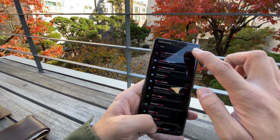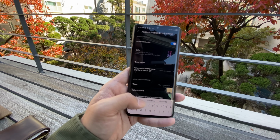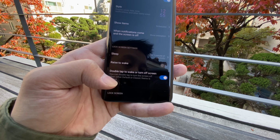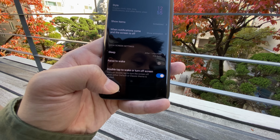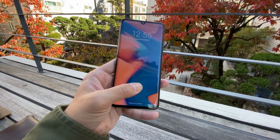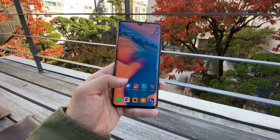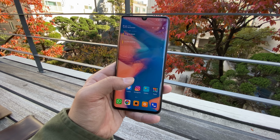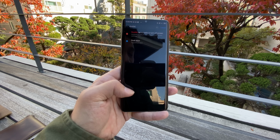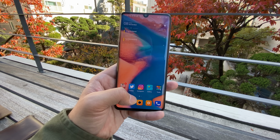And likewise with double tap to wake the screen, which is one of my favorite features. You notice right here it says you can double tap to wake or turn off the screen, but it only works to turn on the screen. You cannot double tap to turn off the screen, even though in settings it says you can. So these are all little things that Xiaomi has really got to work to improve, to polish the software, because it feels a little bit unfinished right now.